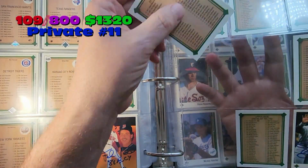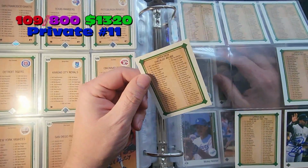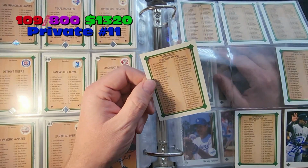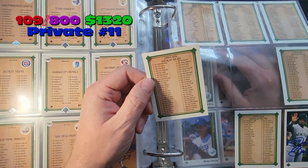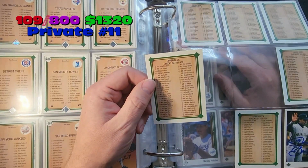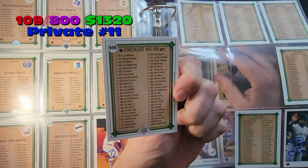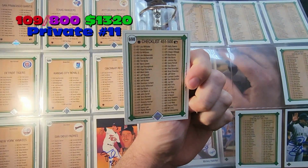I found a traded card of a Raleigh that I did. The traded sets sometimes sneak by me on some of these other sets I got, like '84 Topps. So I think I found a traded card of Shane Raleigh. I thought I was done with him, but I need to send that off. And you know what I'm going to send off with it? This checklist.